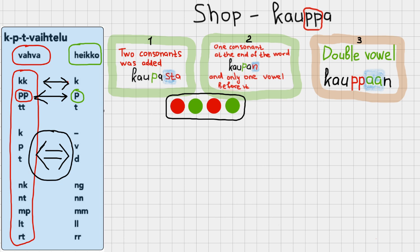KPT rules work as well for cities, names, lakes, streets, and all names. And let's take an example. Number 10, Turku. Turku is a city in Finland. The base is Turu. The base is always weak because we are preparing for adding a strong ending, because almost all endings are strong. And let's consider in Turku.